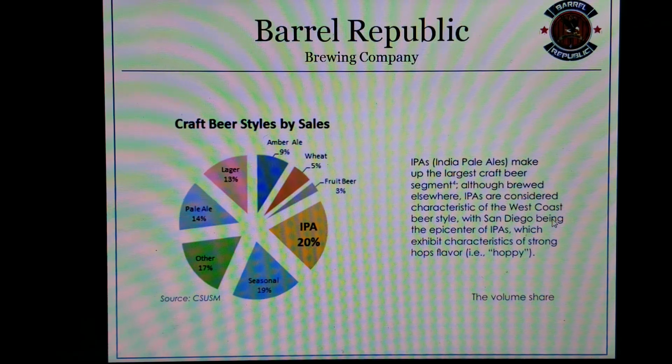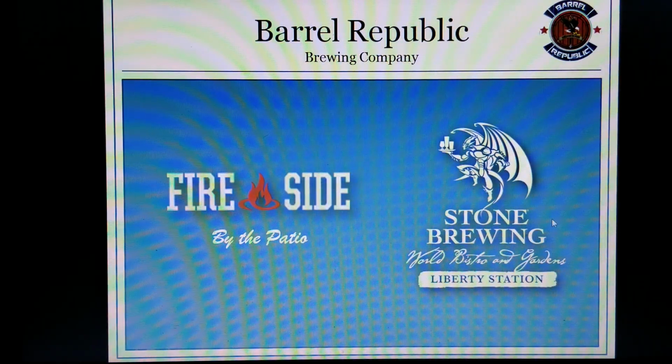But not only are we leading the industry, later on I'll show you how we're providing for the economy and the number of jobs we're providing. So before I do, let's talk about our competition here. So in our area, our competition is the Fireside by the Patio, and obviously the Stone Brewing Company, who have been well nested at Liberty Station for quite some time, for a few years now. But you know, there's plenty of room for all of us.